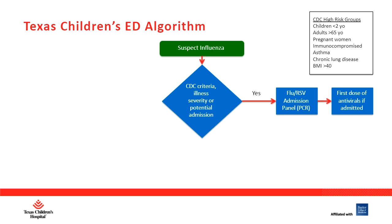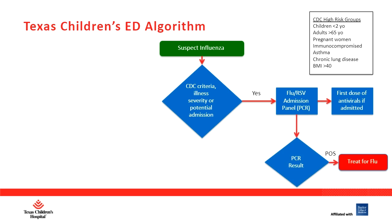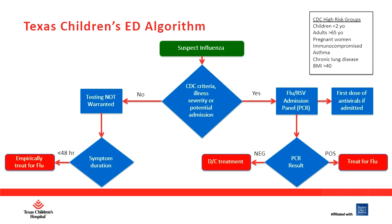And oftentimes those patients might get their first dose of antivirals. And if that rapid PCR result was positive, they would continue to treat for flu. If it was negative in that case, then they could discontinue treatment for flu. Now, if a patient came in but didn't meet those criteria, the testing in that case was really not warranted. So they might get treated empirically depending on the duration of symptoms. If they had only had respiratory illness for less than 48 hours, they might be empirically treated for flu. And beyond that, they may not get any empiric treatment.